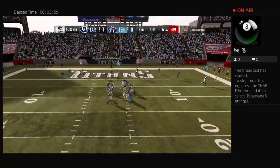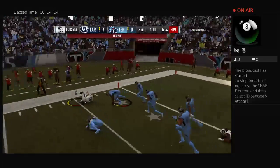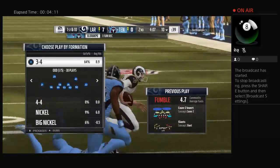From the gun, here's Goff. Dancing to his left. Hammering for the goal line. He loses the football. It's picked up by the Titans. And he'll be brought down at his own 10-yard line.